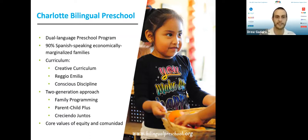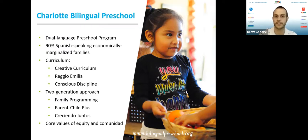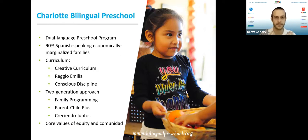And then we also take a two-generation approach, which in our minds means that we provide extensive family programming through cafes and workshops that provide opportunities for our families to learn about evidence-based practices, but also to get to know one another, build social capital, and learn from one another throughout the school year. We also offer a Parent Child Plus program, which is a home visiting program for children 16 months to age 3. In the Creciendo Juntos program, or Growing Together program, which is for children birth to 16 months, it's really for their parents to help develop strong attachment relationships. We have core values of equity and comunidad, which guide all of our work.